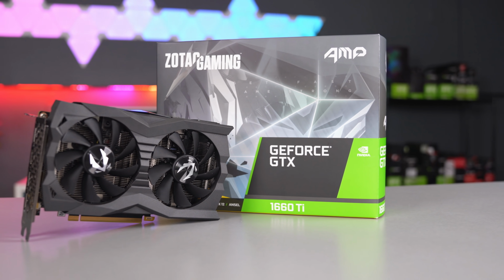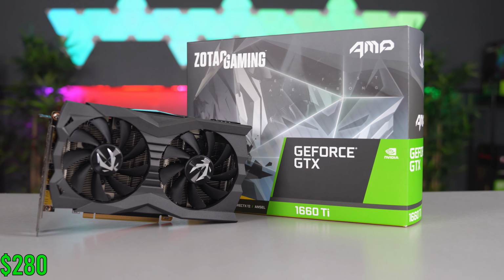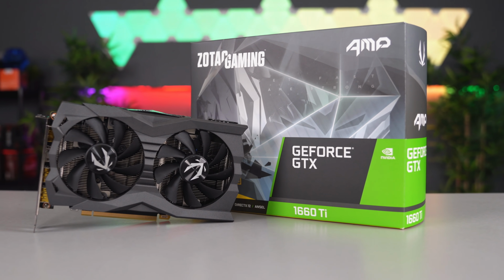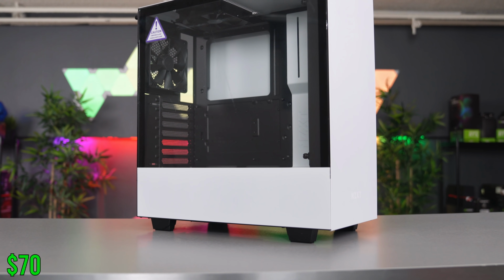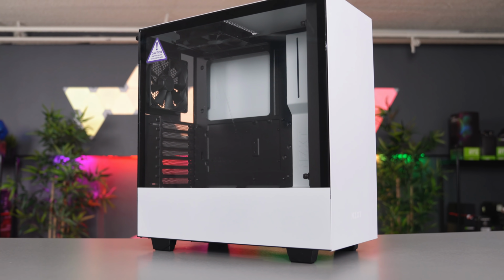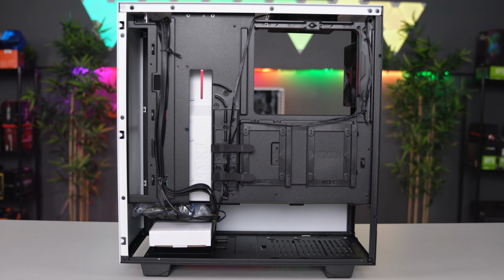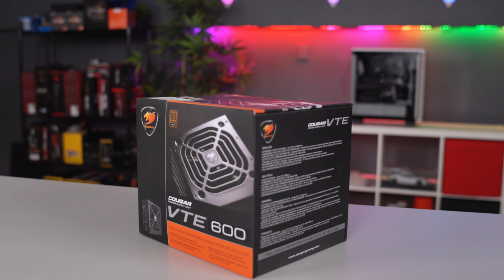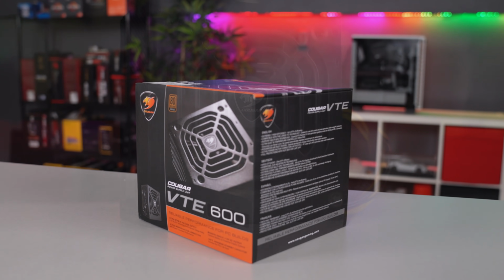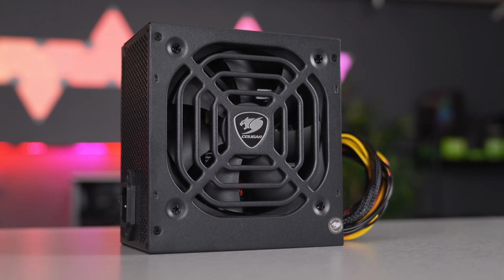The GPU we're going with is the Zotac GTX 1660 Ti, which offers exceptional 1080p performance, which you will get to see at the end of this video. The NZXT H500 is actually perfect for this build because I like the compact size of it while supporting full-size ATX motherboards, and the tempered glass panel with awesome cable management support is a nice plus. Powering everything is a 600-watt bronze certified power supply from Cougar, which has an awesome price, only $45 for a 600-watt power supply. I couldn't pass that up.